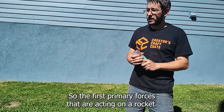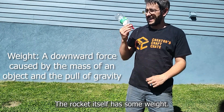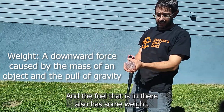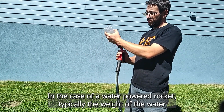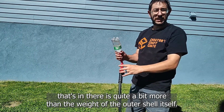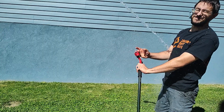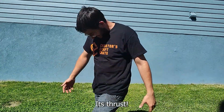So the first primary force acting on a rocket is weight. The rocket itself has some weight, and the fuel that is in there also has some weight. In the case of a water-powered rocket, typically, the weight of the water that's in there is quite a bit more than the weight of the outer shell itself. Now the next force is, it got me pretty wet, thrust.